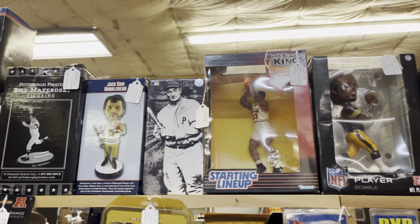And we will open these up in a separate video. Mike Schmidt, Larry McWilliams, and Mark McGwire on that one.